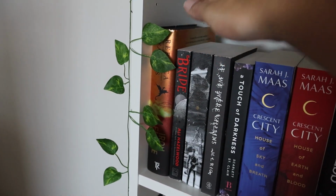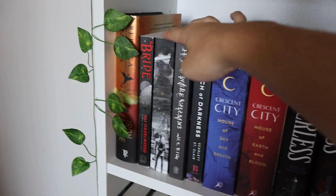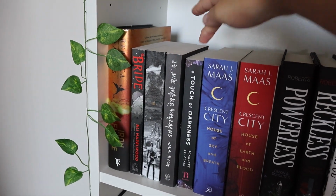Then there's Bride by Ali Hazelwood. This is the Cassandra Clare book. This is the first Infernal Devices book, and I want to get the other two in the series as well. If We Were Villains, A Touch of Darkness.